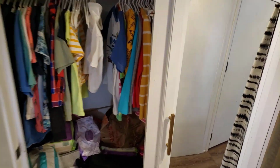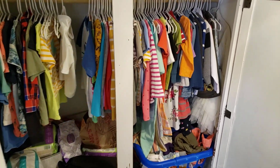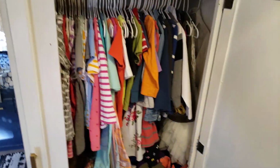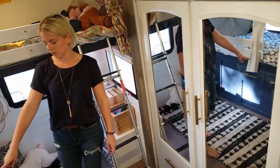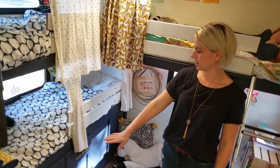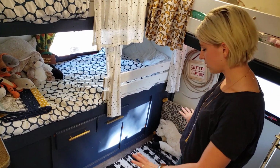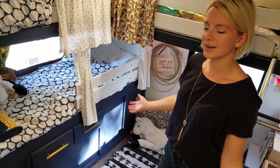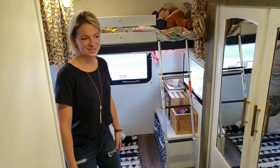It holds clothes for all 3 of them very easily. It goes oldest to youngest. And then they each have 2 drawers underneath, and then the 2 older kids have a drawer that is underneath their bed, or the youngest bed right there. And a little play area, and it's all you really need. We love this space. It's one of my favorites.